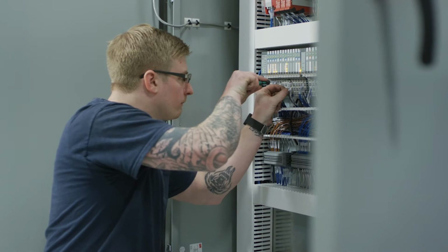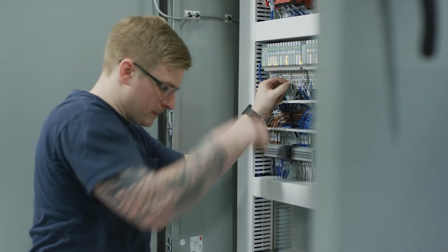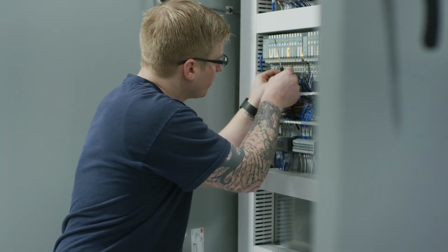I started off as an electrician here at C3, and then based on my background as a generator technician in the Army, and then I have an electrical engineering technologies degree, that helped move me more into a service type role. I get a lot more hands-on, and I'm much better where I am here.